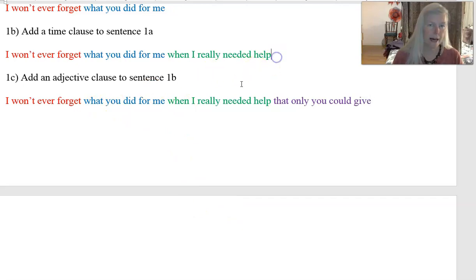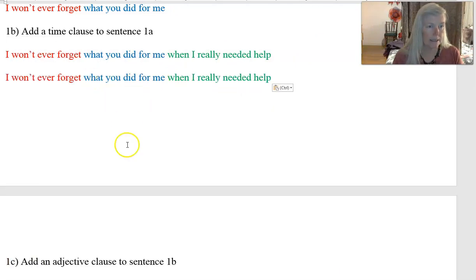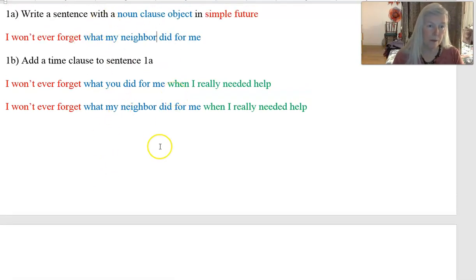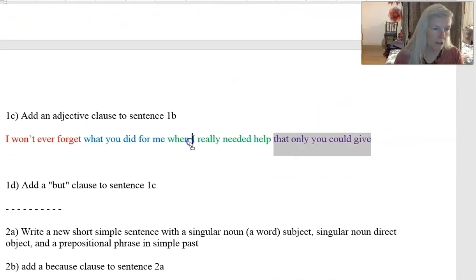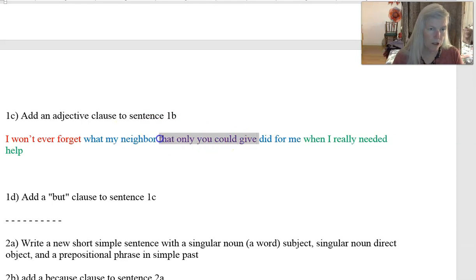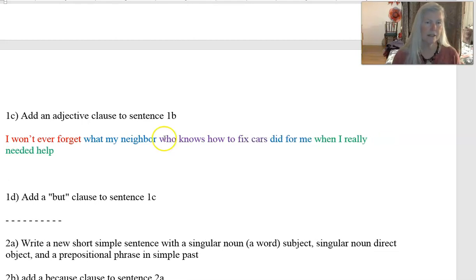Right. Now I could do that and put a noun here. When I see that I need that adjective clause, instead of you, I could say, I'll never forget what my neighbor did for me. Right? I could change that. My neighbor did for me. But you have to have them all the same, right? So I can switch that. My neighbor did for me when I really needed help. And then I could put my adjective clause, what my neighbor who knows how to fix cars did for me when I really needed help.